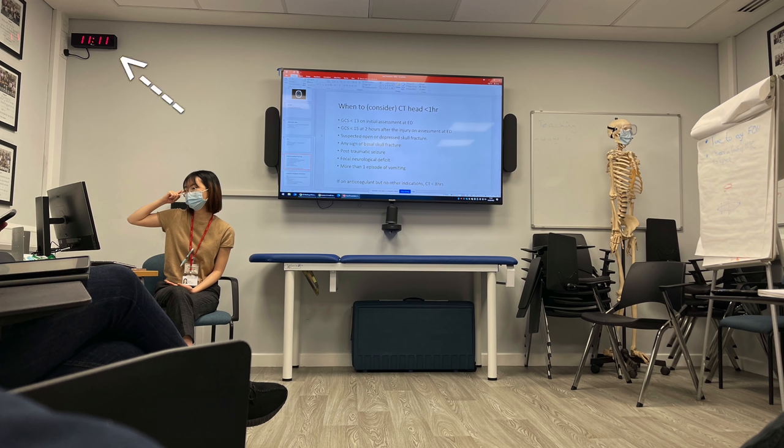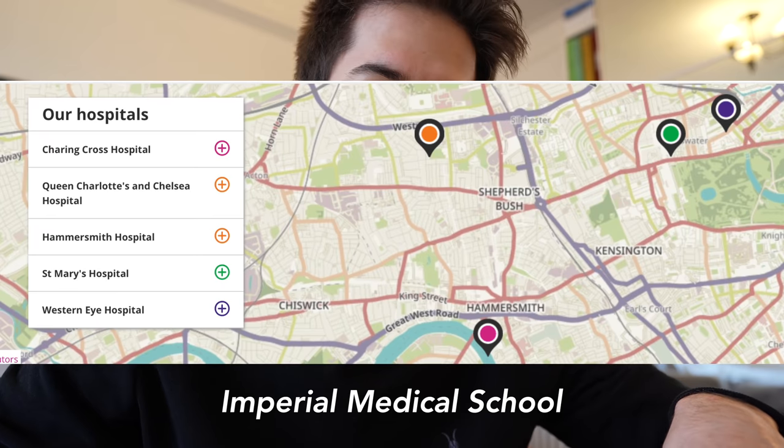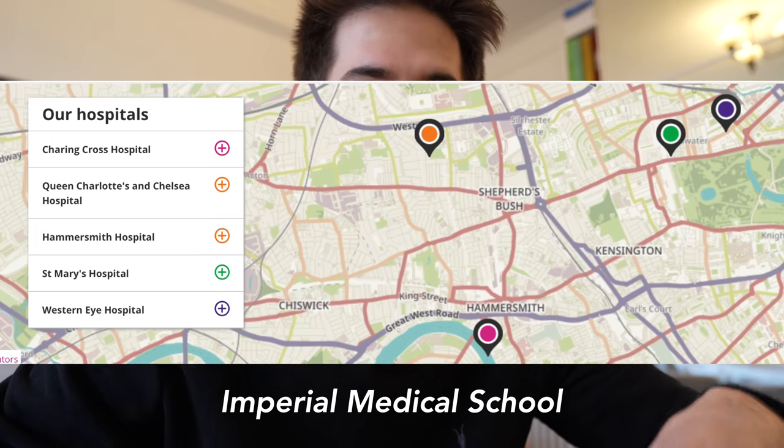At 11 a.m. on a Monday, we have teaching with all the other students who are placed at this hospital in the emergency department for this rotation. So this hospital falls under the group of hospitals that's with Imperial Medical School. So all of the other students here are going to Imperial, except for me, who goes to KCL.